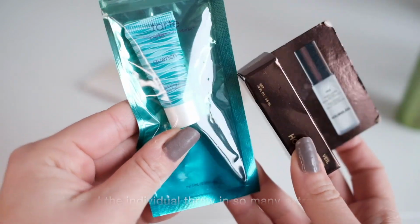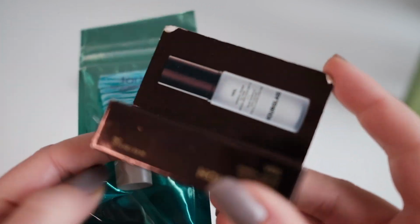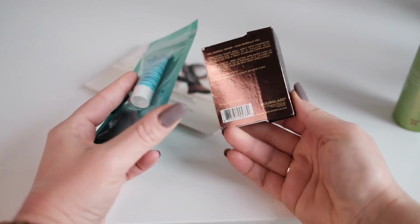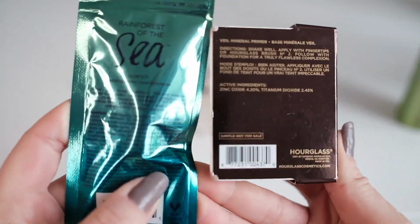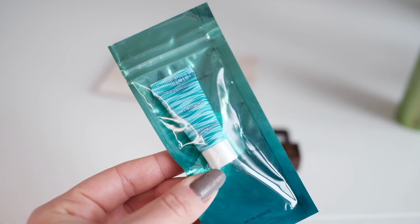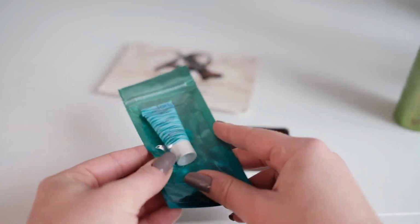So I've got this Tarte Quench Hydrating Primer and then the Hourglass Mineral Veil Oil Primer. So which one should I go with first? I'm going to go with the Tarte one just because I am going to be using a Tarte foundation, so hopefully those will pair well together.